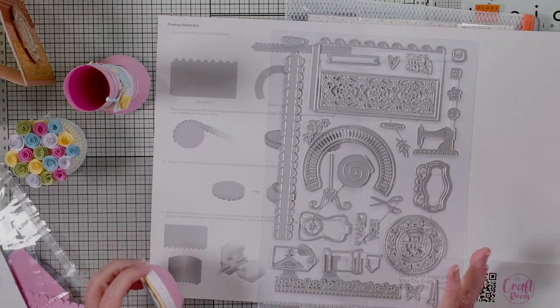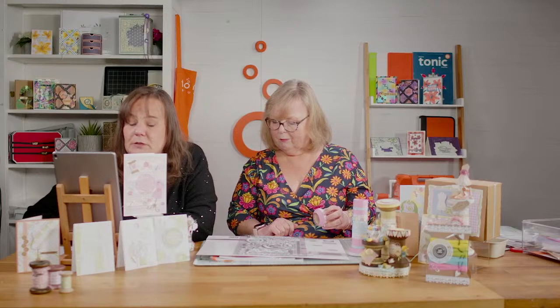Oh, Jill's saying in black and red, the cotton reel could look like a postbox. It really could. That's a challenge, isn't it?